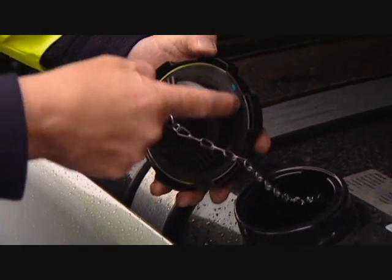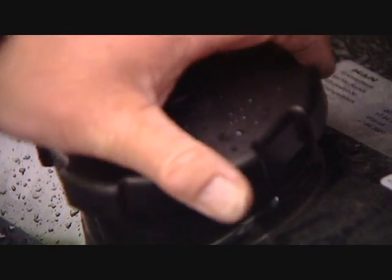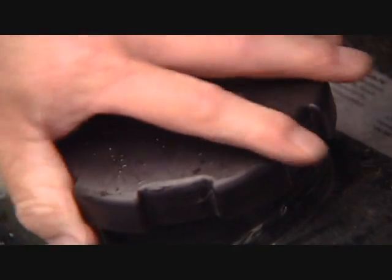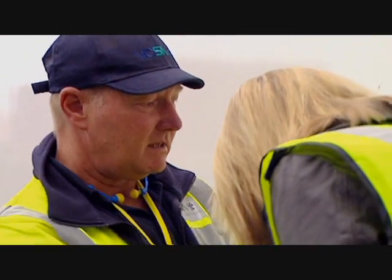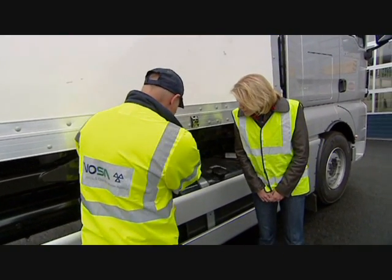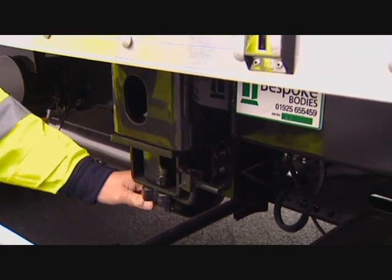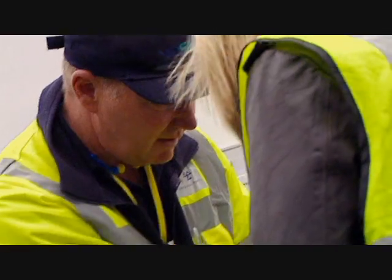We can take it off and have a look at the rubber seal to make sure that's intact, and the mating face on the tank there. And make sure that it goes back on and fastens securely. Another feature on this particular kind of vehicle, because it's got a demountable body, it has a twist lock. Right. And we're looking at the security and presence of the locking device. They're looking at the locking mechanism here to make sure it does its job properly.